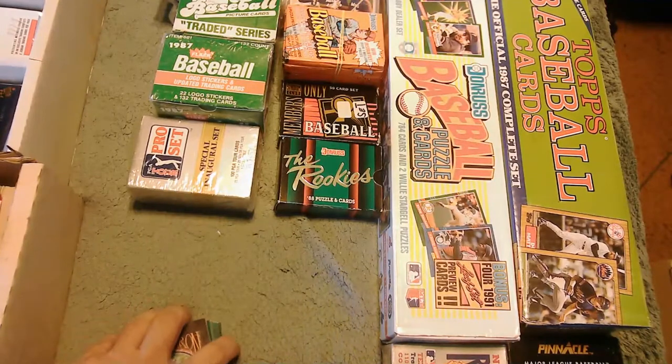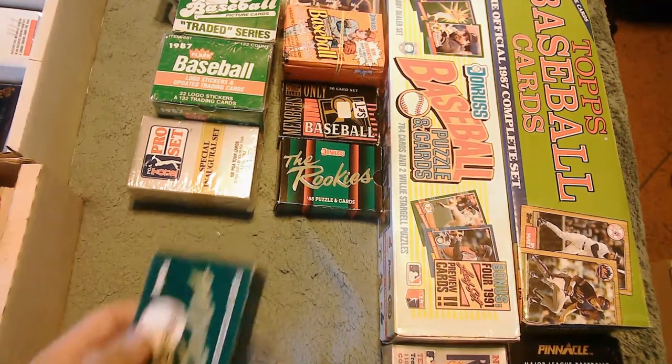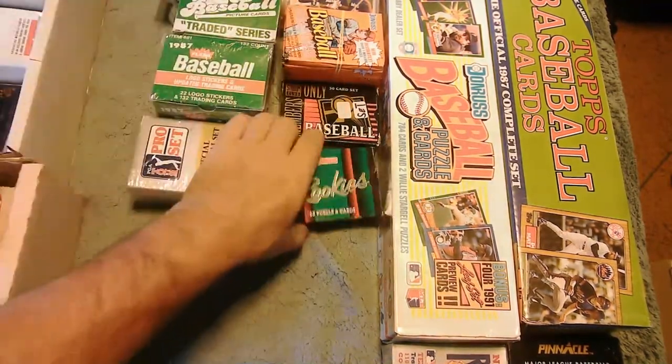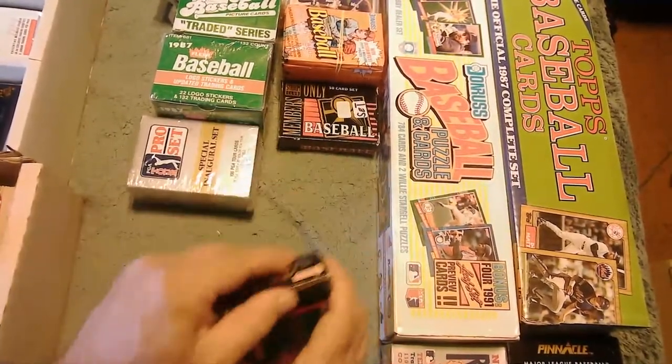I could feel there was a big air pocket in this box. And I'm like, okay, air pocket, but maybe I can piece together a set someday. Someone may have a single sitting around in a dollar bin or something like that that you can throw in there. So now we got, this one feels complete, '88 Donruss.